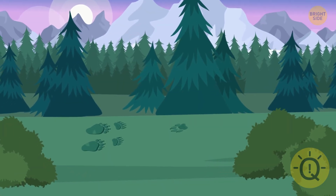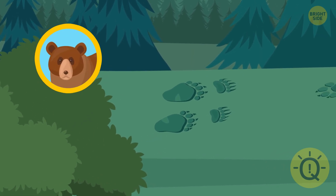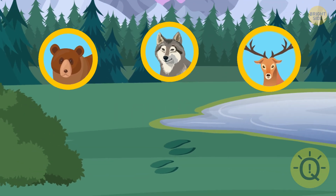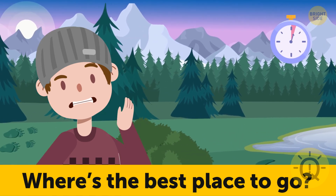What are those things? Oh, paw prints. Those are bear tracks heading to the forest, a wolf print coming out of the forest, and some elk prints heading toward a lake. Well, what's the best place to go if you're not into the whole being eaten thing? Think fast.